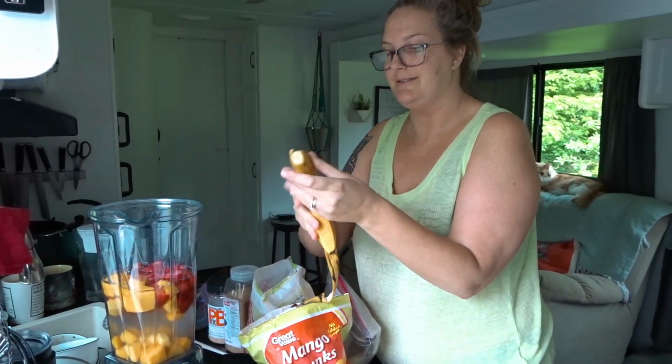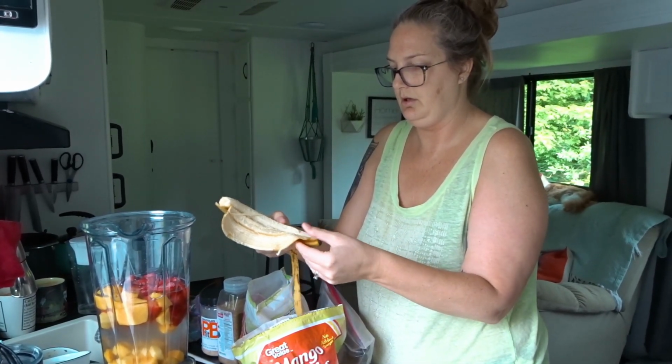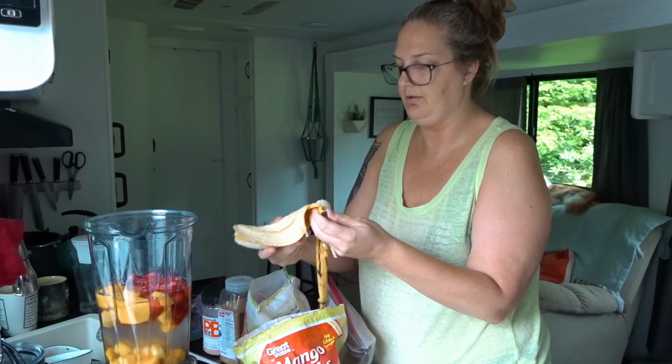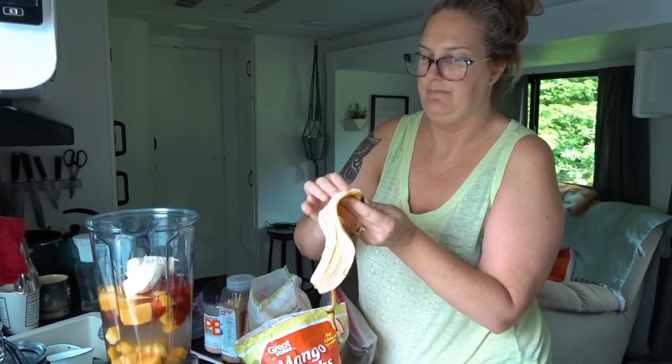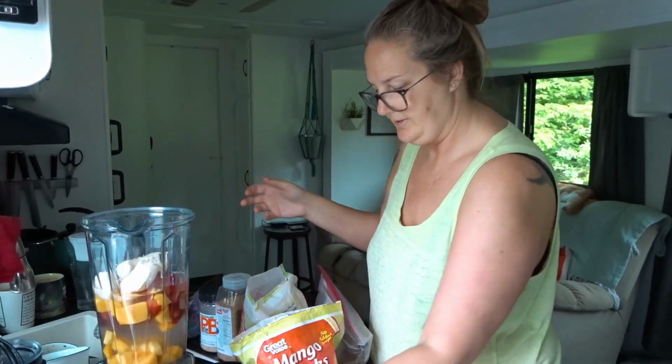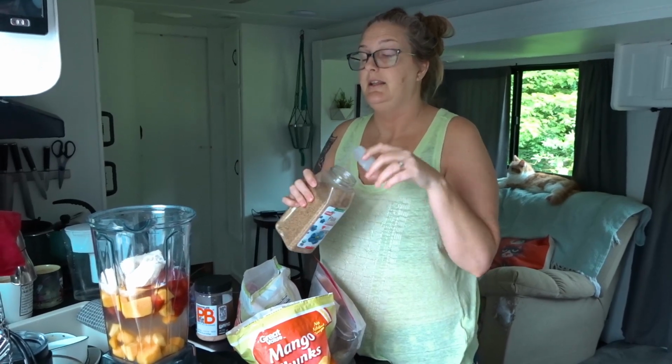You can also freeze bananas if they get a little too old, like right about now. They should go into the freezer, so you don't ever have to waste your bananas. So then I'm going to put in a little bit of flaxseed. Gives you good poops.